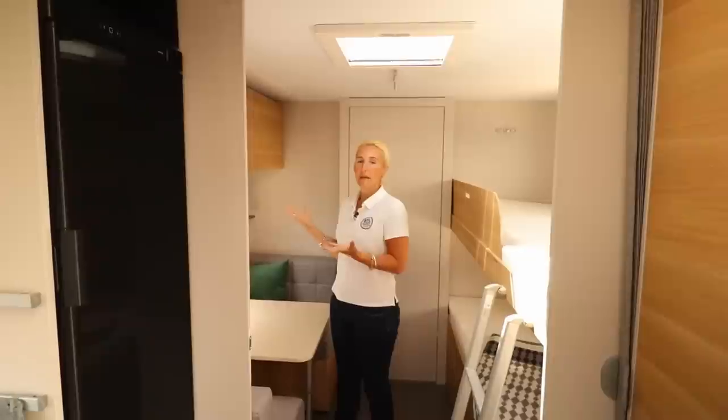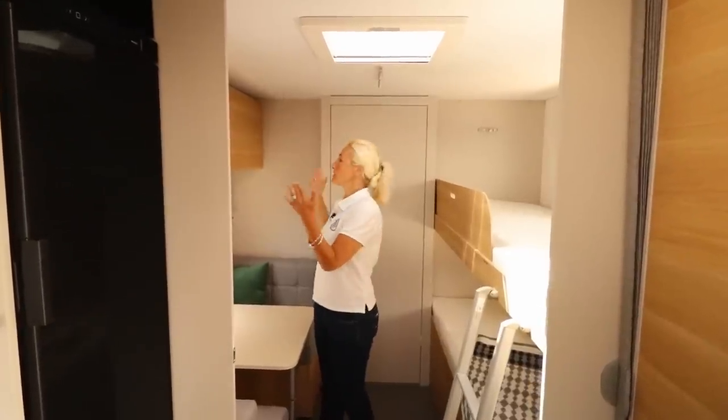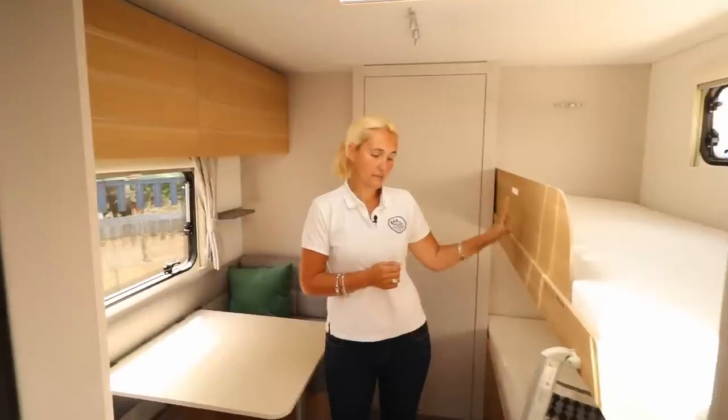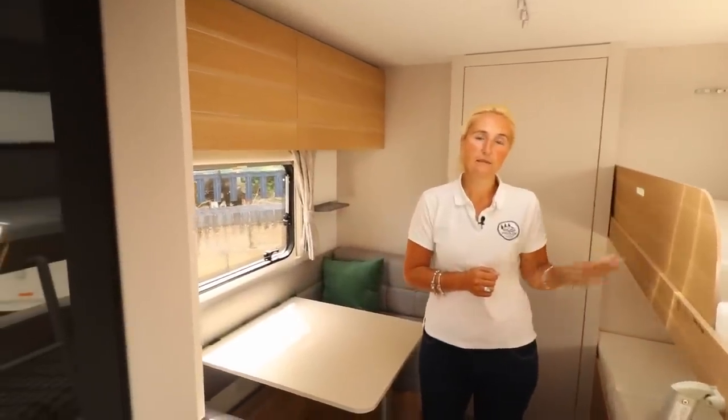I don't know the weight capacity of that at the moment, but as you can see, it's going to be a good length, as 2 of these. This one will take a maximum of 70 kilograms.